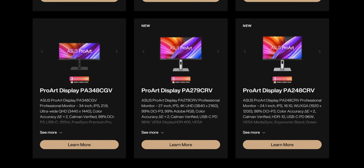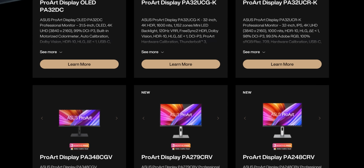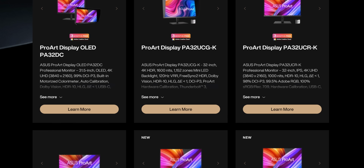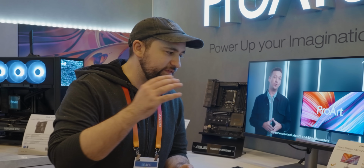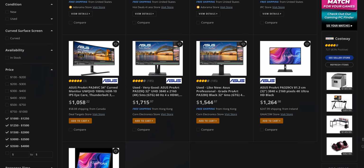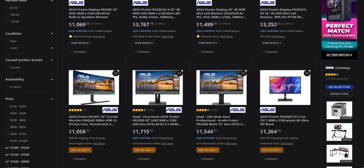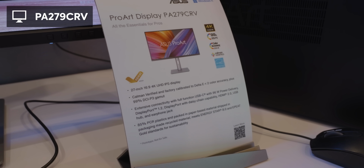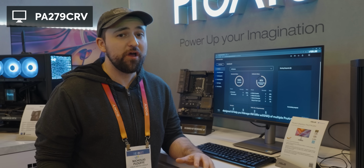As you know, the old ProArts are a little expensive. They're definitely a premium product meant for the higher end of colorists and other graphic designers that are working in that space. With the PA32 series, you're usually looking at closer to $3,500. They started closer to $5,000, which is a lot of money. However, a lot of people are really gravitating toward the CRV lines. This thing is actually only about $500, which is absolutely insane value for what you're getting.